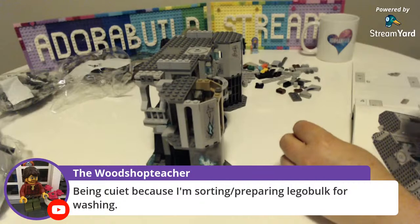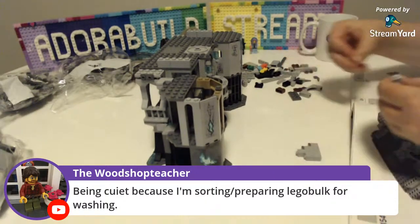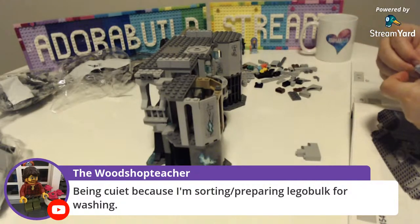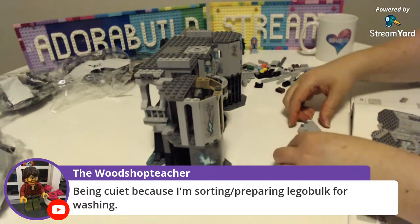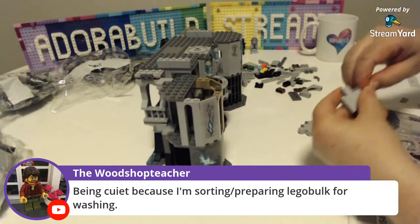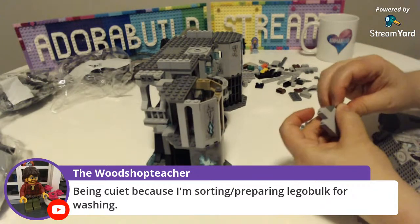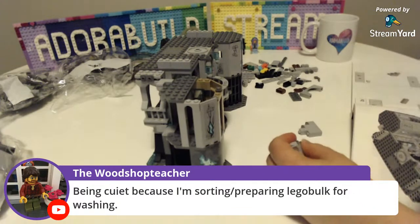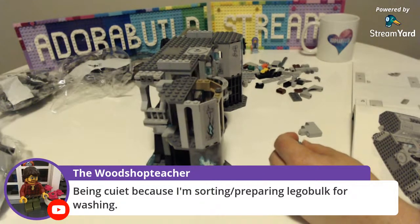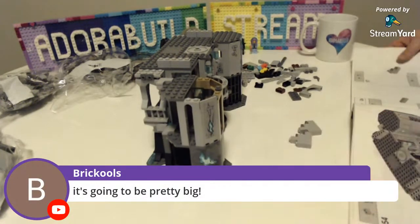Oh, woodshop teacher has been quiet, sorting, prepping Lego bulk for washing. Oh, exciting. I love that. I do like getting a secondhand Lego and cleaning it in one of those sort of weird hobby type ways. And then Bricky Ty is asking, woodshop teacher, have you sorted all about 150 kilos yet? Yeah, I think it is going to be pretty big.